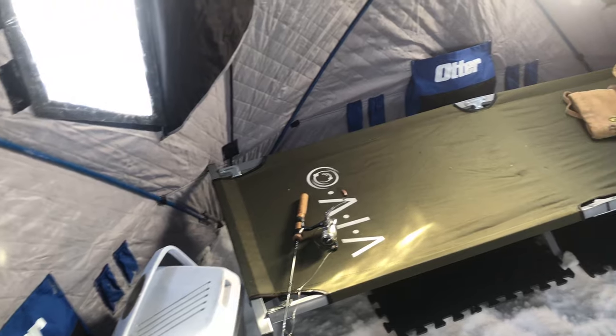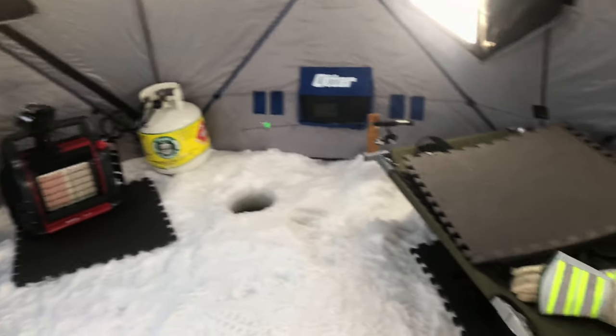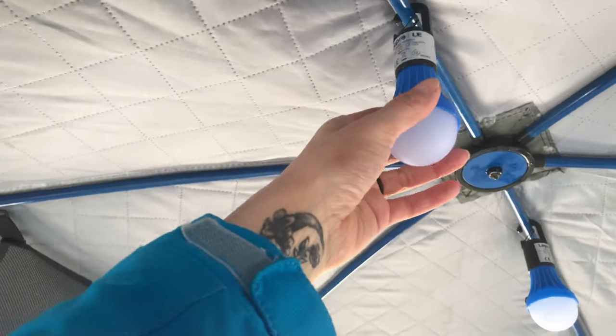We basically have everything set up. Got the cots, Mr. Buddy Heater, the other cot. We'll put the flooring down. These were those lights I was talking about. They just clip on. There were four in the box, so we put them up there.